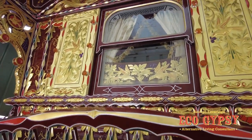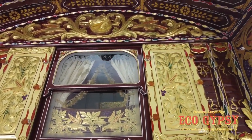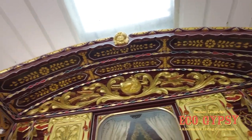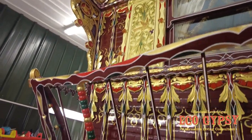Yeah, the back's nice. You've got the initials in them windows, yeah. I've got it on all the sides. Can't leave them outside. Yeah. Can you bend the old Jagger?